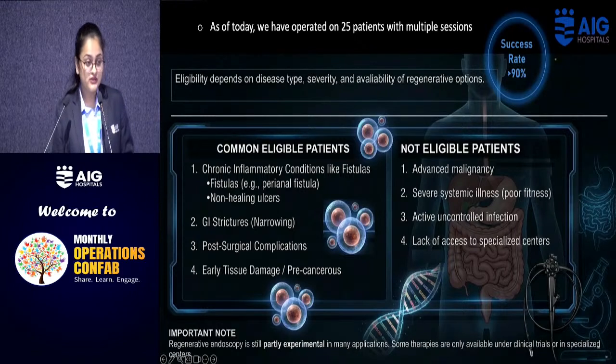I would also like to add that AIG Hospitals has introduced a very advanced technology called ZAPEX. To provide further insights on this, I would like to invite my colleague Abhay to briefly explain on this topic.